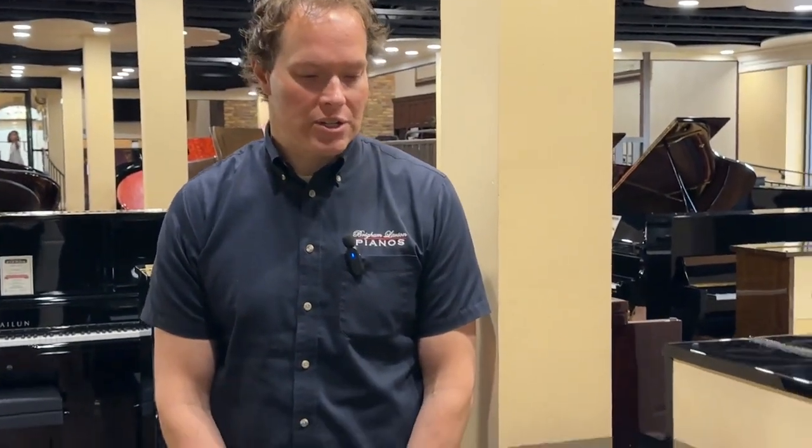We just finished up this piano. This is a 1999 Kohler and Campbell, and this piano is in virtually perfect condition. I would say that you'd be hard-pressed to find something about this piano that wasn't in brand new perfect condition.